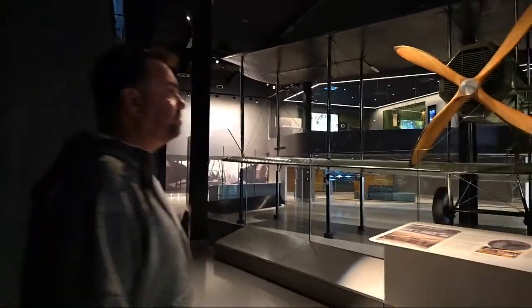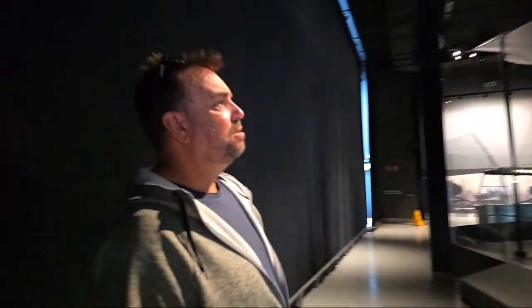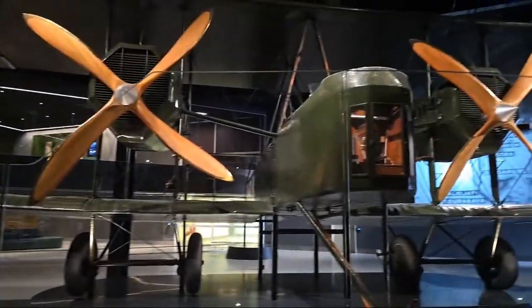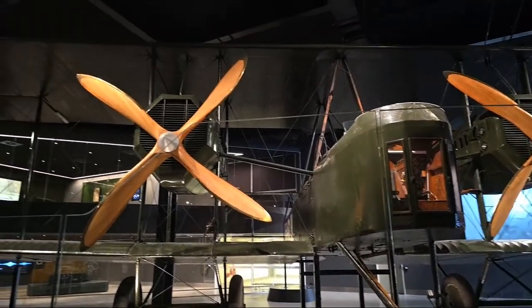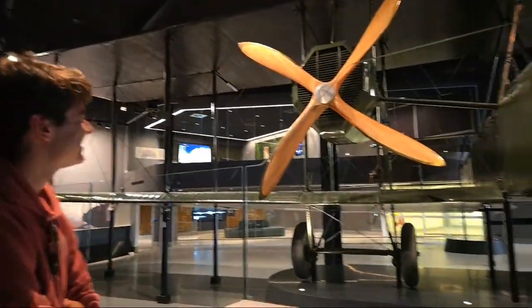How many cylinders are the engines? V12s. Two V12 Rolls-Royce, about 350 horsepower each, which can get it up to about 100 miles an hour. 100 miles an hour from a V12. Pretty cool. Not a quick one.